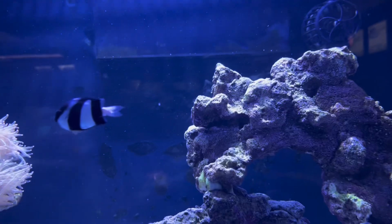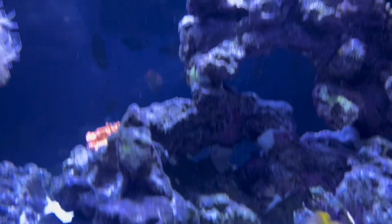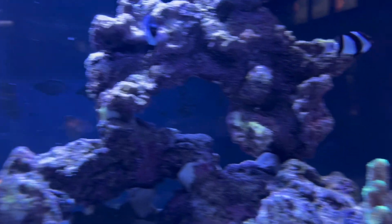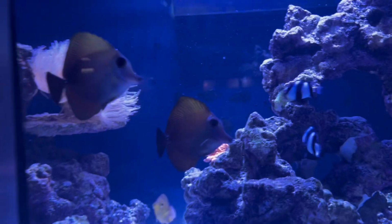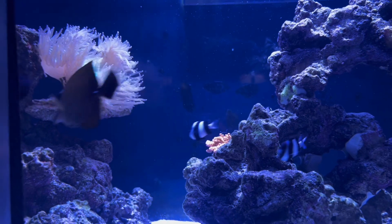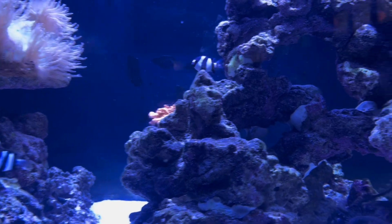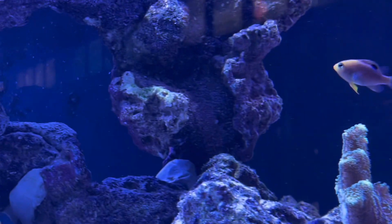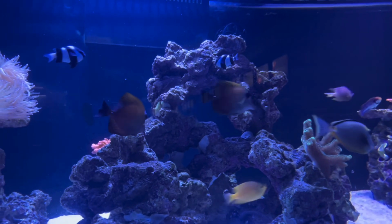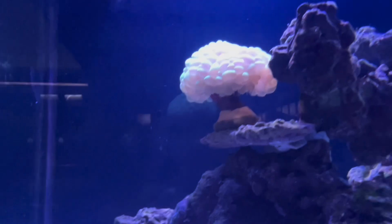I'm like, this one is running around the whole time. This one is cute. They're running from me. Oh my gosh. Oh, don't look at me. Look at the little baby. That's cool. It's cool.